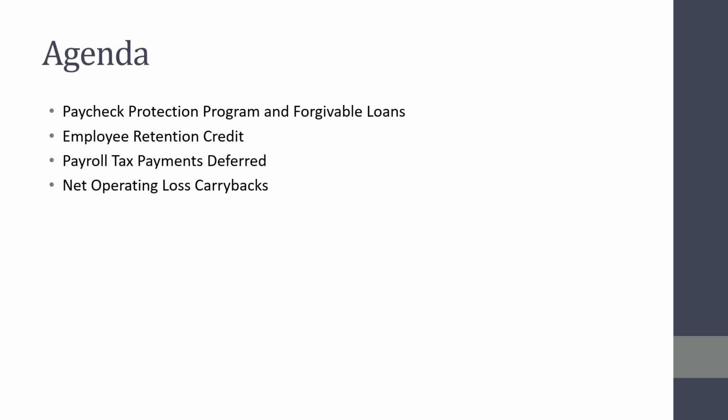In today's session, we'll cover several of the key provisions from the CARES Act. These include the Paycheck Protection Program and the associated forgivable loans that come with that. We'll talk about the Employee Retention Credit, payroll tax payments that can now be deferred, and a few changes to several key provisions like net operating loss carrybacks.